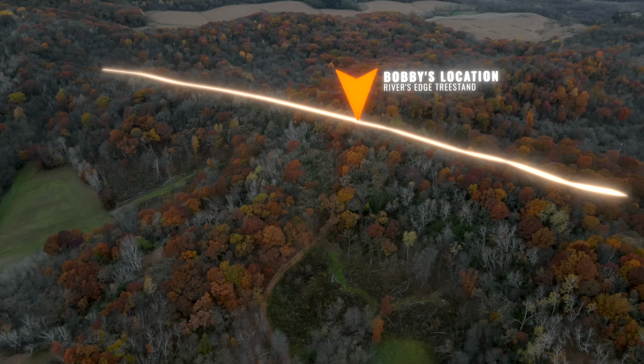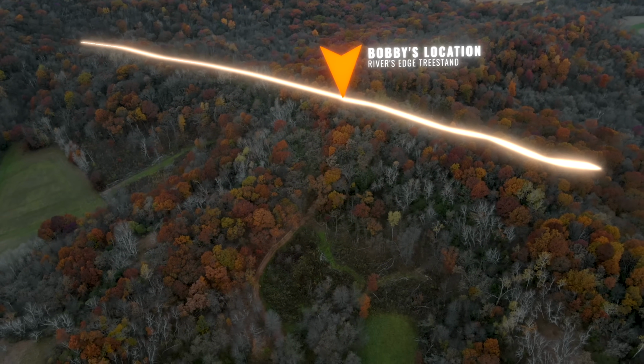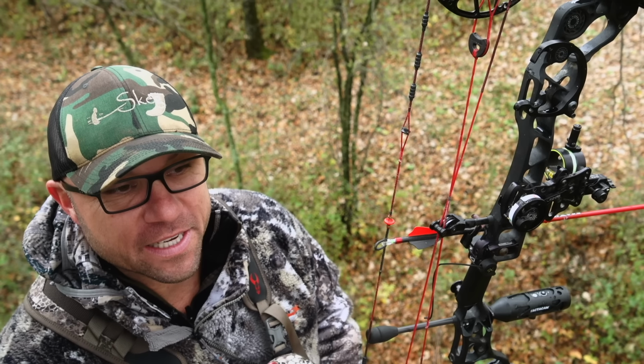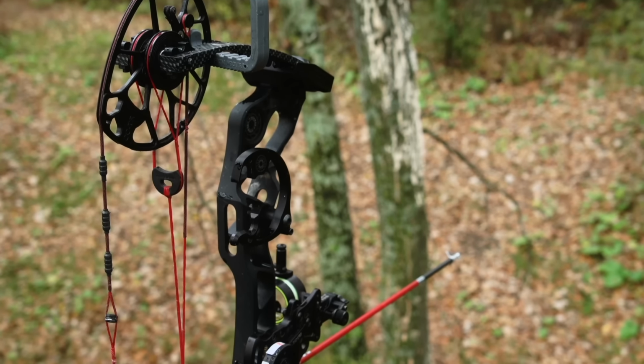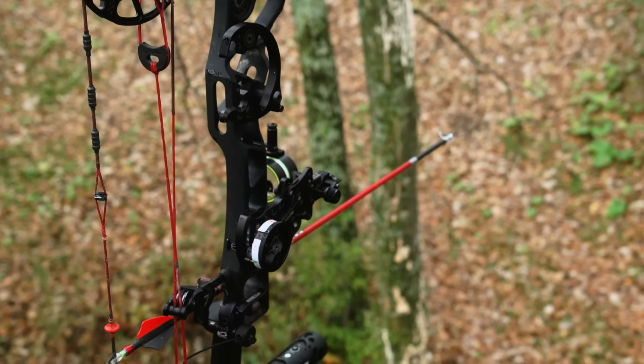So we're up on the top of this. In Wisconsin, they call it a hill. From Michigan, we call it a mountain. This is a spot. If they're going to move around this area, they're going to come through here, so we're pretty hopeful. Been waiting to get in here for the right wind, and we've got it. And so hopeful today will be the day to seal the deal.